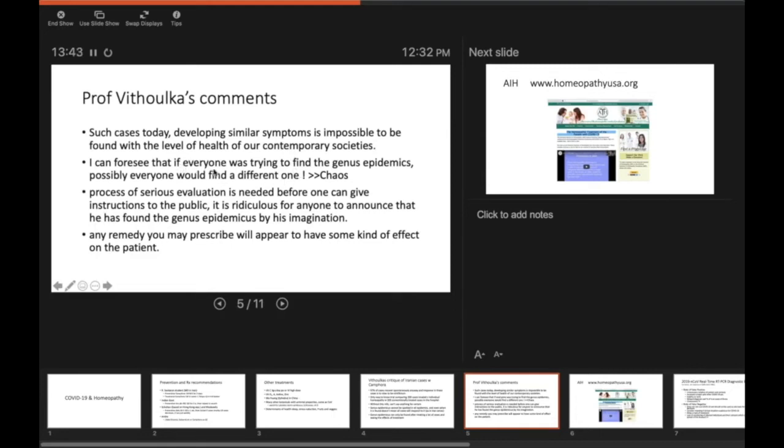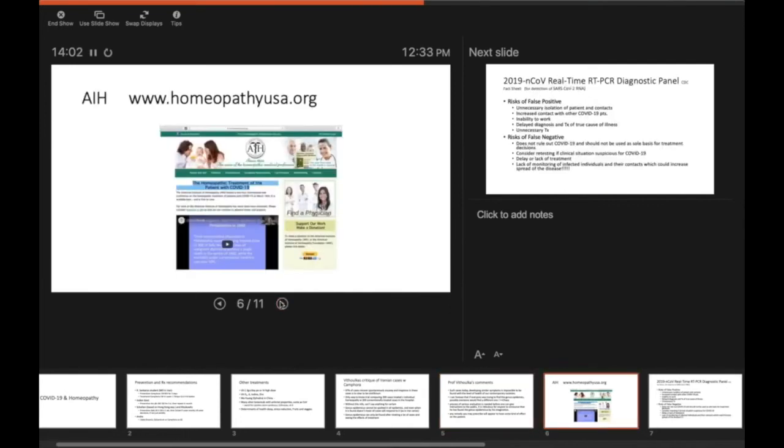And his comment is, why is everyone speculating? Because that's just going to lead to more chaos. And I think we already have quite a bit of chaos. Mm-hmm. A process of serious evaluation is needed. Any remedy you may prescribe may have some kind of effect on patients. So again, it could be placebo effect.